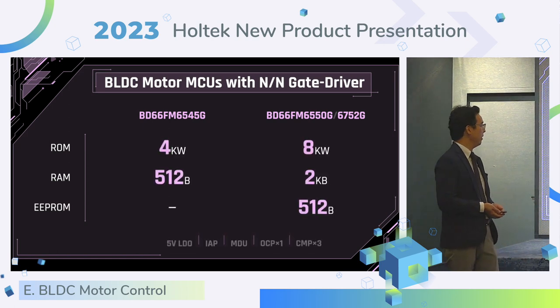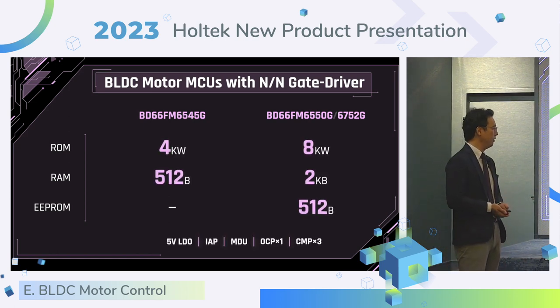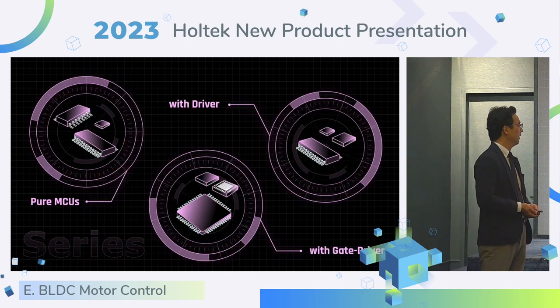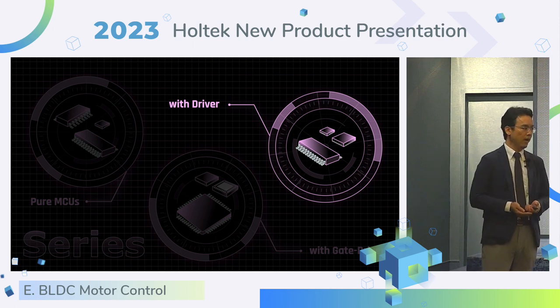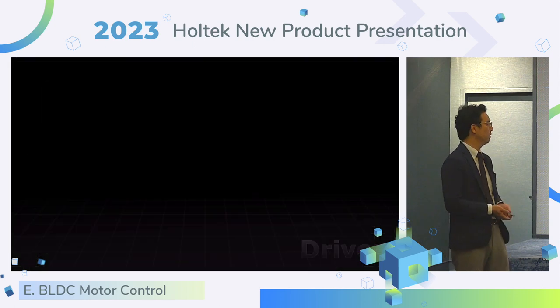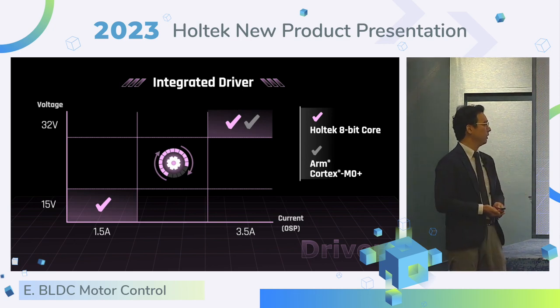And their basic spec in the middle is their memory outline, and they all have 5-volt LDO, and they have 3 comparators for the 3-phase motor control application. And next is driver type SoC. In driver SoC, we have integrated everything you need in BLDC motor control. This year, we have a series of 3.5 ampere and 32 volt.